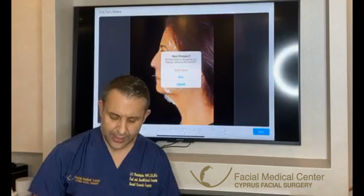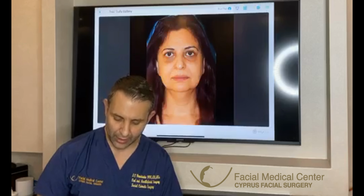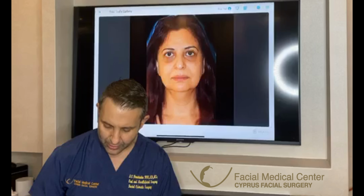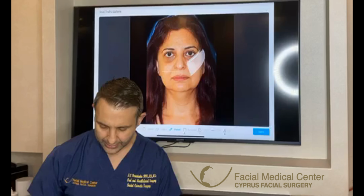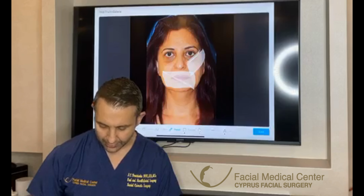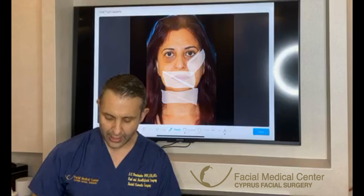Now, many things have been said in regards to different types of facelift. Nowadays, the facelift, we actually separate them in 2 categories. We separate them to the mid-face lifts, which is about this area here of the mouth and above. That's a mid-face. Lower face, which is this area here. And of course, the neck lifts. So a full facelift includes mid-face, lower face, and neck.